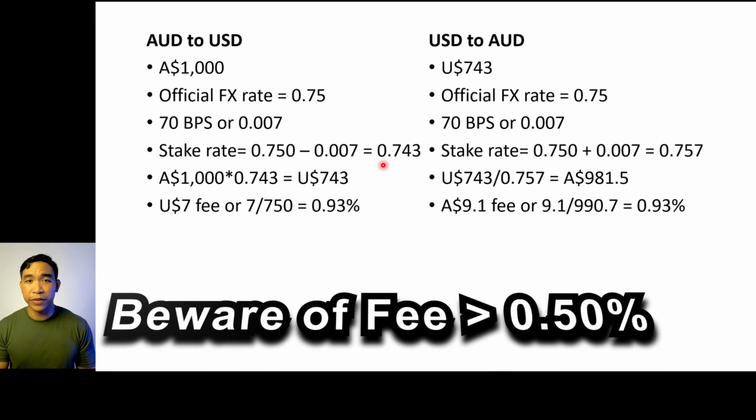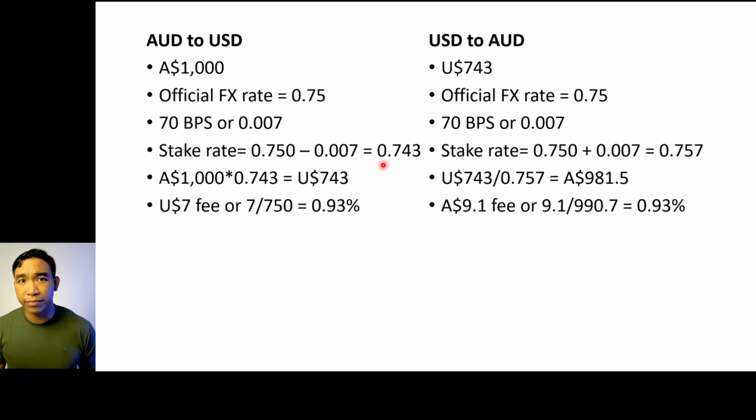Whenever I see any fee that is larger than 0.5%, we need to be extra careful. I always criticize all the ETFs that charge over 0.7% per year because it can hurt your return. Let's try the other way around. Say you have your 743 and you want to convert it back into Australian dollars. We use the same official foreign exchange rate of $0.75 for every 1 Australian dollar. And the fee is still the same of 70 basis points or 0.007.